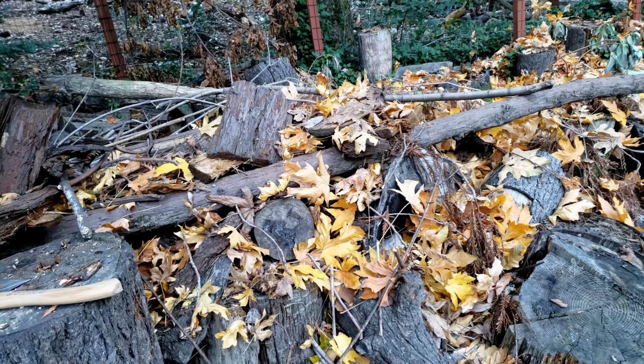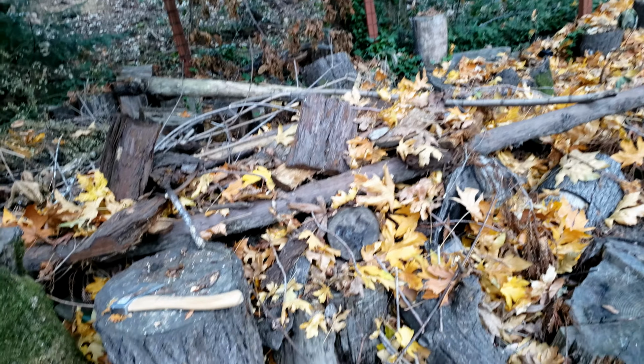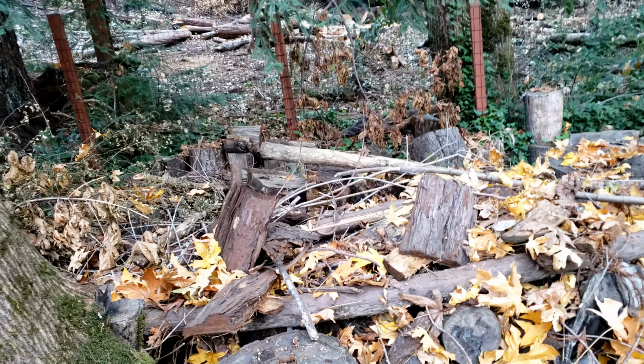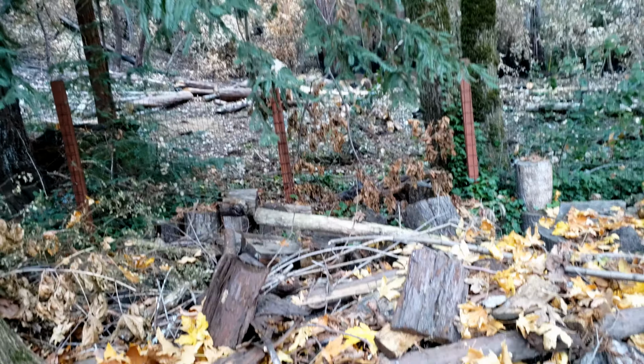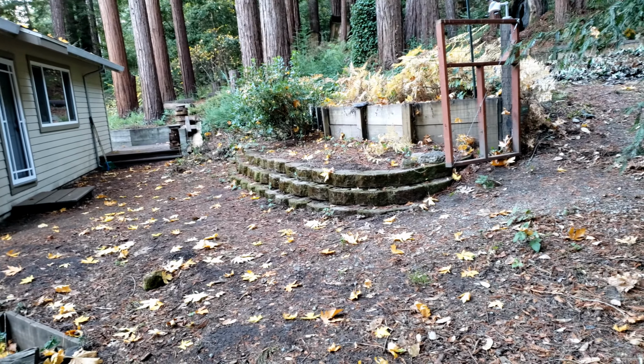Okay, so we inherited this giant, this is where I was blowing the leaves. We've inherited this giant pile of wood. It's cut wood, it's old stuff. Over there is where I've been chopping up stuff, and over there is where the PG&E has been cutting up stuff. But you can see this is all dead, super dry wood. So should the fire have come here, it would have lit this whole pile of old wood on fire, and the house is only right there. So the possibility with wind or whatever else that I could set that on fire.